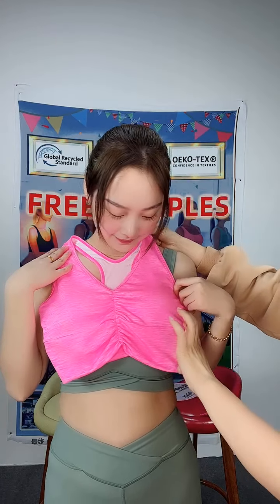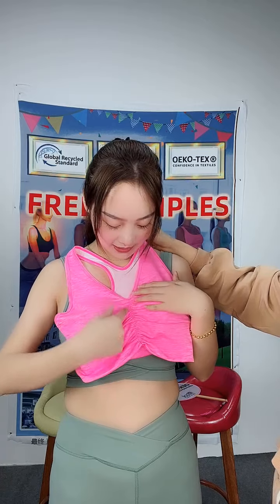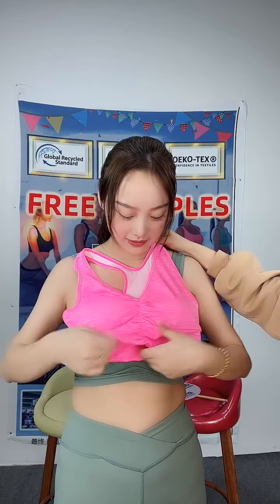Do you love it? I can see it's very high waist, right? Yeah, but this one is without a waistband inside, without an elastic band inside. Oh, really? Yeah, it's different, but it's also very stretchable because the material is very stretchable. And I think it's also very high support with this band, right?